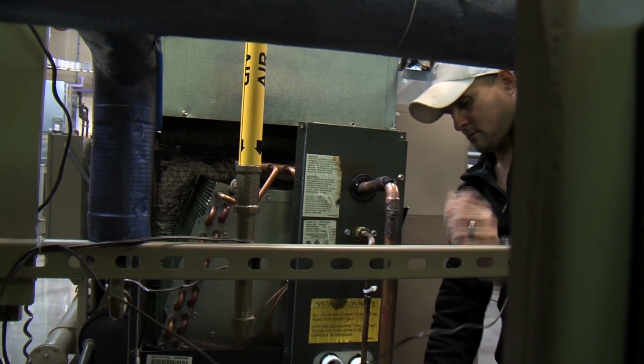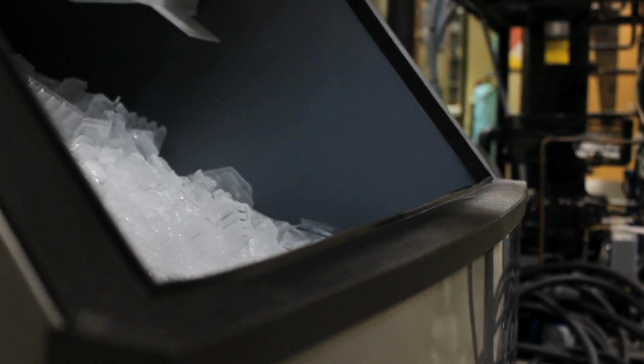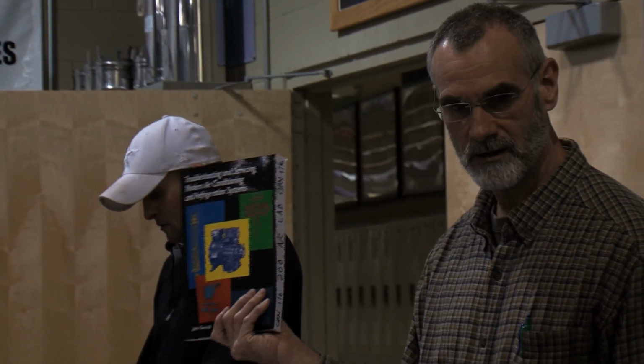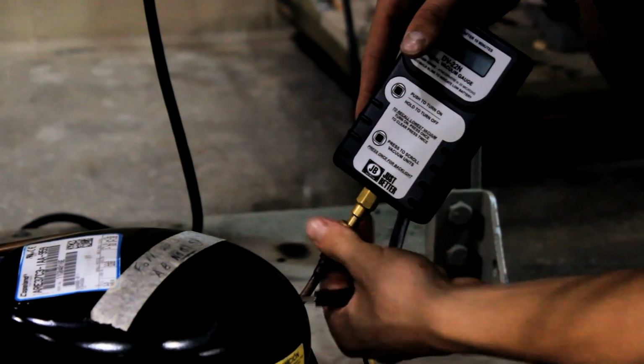HVAC here at Ferris State University, we cover everything. It's heating, ventilation, air conditioning, and sometimes they put in the R for refrigeration. In the two-year program, we are teaching the basic theories behind the HVAC concepts, of the heating, how combustion happens, how refrigeration happens, how do we transfer heat out of something and make it colder.